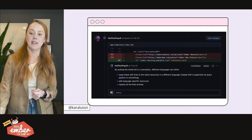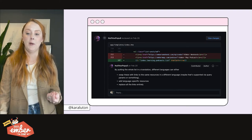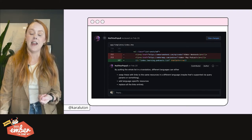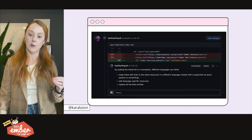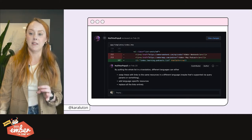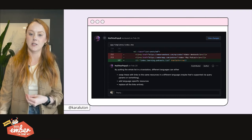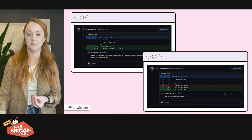Here's an example of doing this from a pull request for the Ember website. The author went through and commented on their pull request to clarify any areas where reviewers may have questions. This is going from the language switcher that I kind of talked about earlier. So they actually go into a bit more detail on why they implemented this translation as one line instead of translating each individual segment of the string.